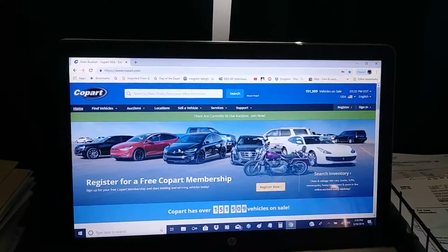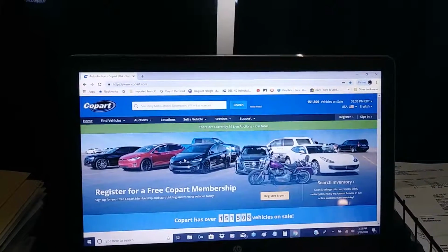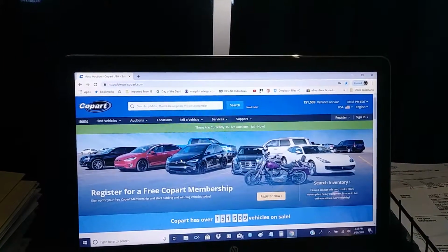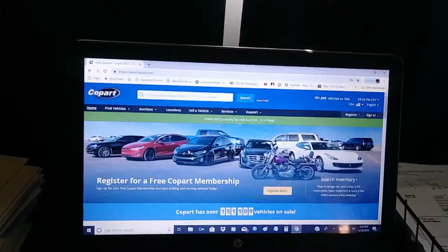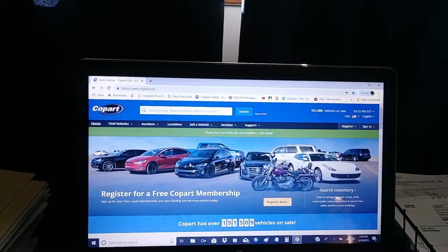deposit if you decide you don't want to continue it, except for the premium membership, and it renews annually once a year. But yeah, like I said, you pay $600 and you get a full membership, and you can bid up to $500,000. So you can buy a Ferrari or something like that if you really wanted to. But I wouldn't recommend doing it if you don't have the money in your account.